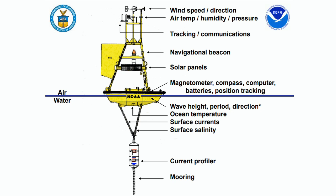The buoy can measure wave heights as the water around it rises and falls. Waves are measured from the highest point of the wave to the lowest point. This is like measuring the distance between the peak of a mountain to the bottom of a valley.